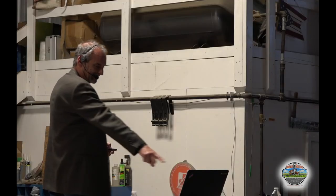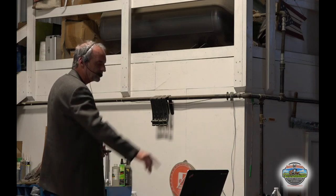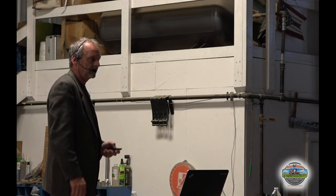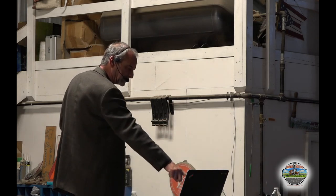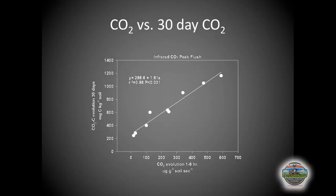Fun. There's CO2 versus 30. We used to incubate soils for 30 days in an incubator and trap the carbon. 30 days to get that measurement. Look at that relationship between CO2 within the first 1 to 6 hours after drying and re-wetting. Why wait 30 days to get your answer? You can get it quick. That's an amazing relationship and it holds steady.